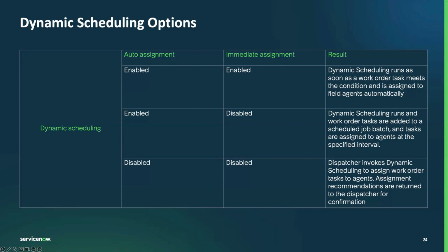So you can do auto plus immediately enabled. This is the most automated option. As soon as a task meets the condition, it instantly assigns to the right technician. It's really great for high volume environments where we're seeing work orders coming super fast. And then we have auto enabled and immediate dispatch disabled. In this setup, the tasks are grouped into a batch and assigned at scheduled intervals. And then we have both disabled. In this case, the dispatcher manually triggers dynamic scheduling when they choose. So depending again on your business need, you can go fully hands-off, or you can do semi-automated, or just keep the dispatchers in the driver's seat, but you can always refer back to dynamic scheduling for that support of intelligent recommendation.